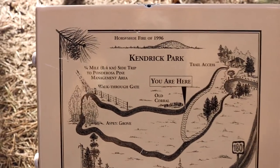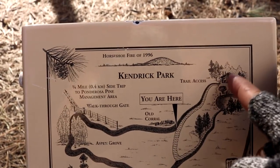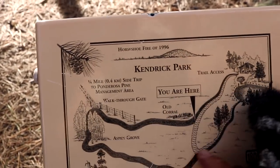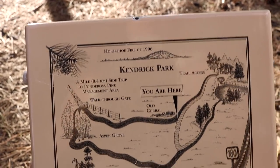So here's a shot of Kendrick Park, and we are right here. This is where we started at, over here. And we're gonna just go all the way around. It's not that far, it's only a mile and a half walk.